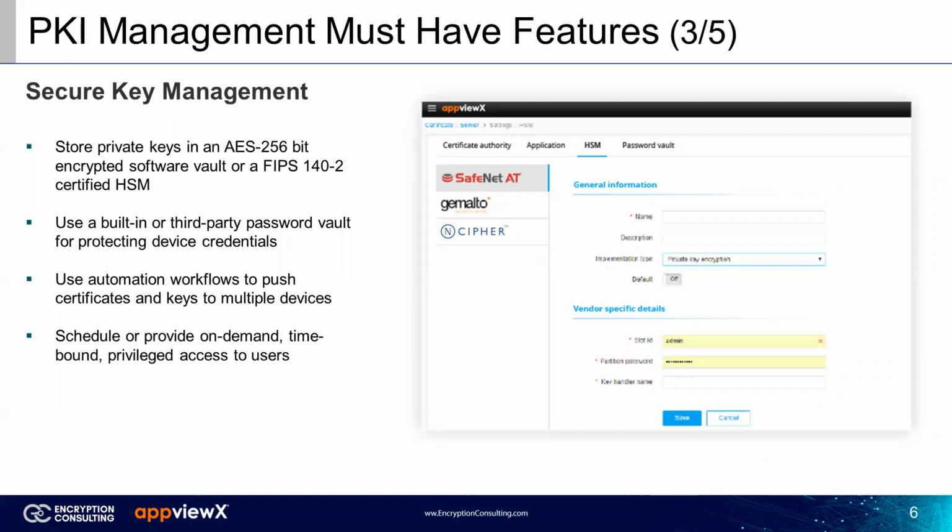The secure key management, so the ability to retain your private keys within a centralized repository. Now that can be provided within the AppViewX platform database itself, or you can integrate with hardware security modules, examples of which are Gemalto, Entrust, your SafeNets, even AWS cloud-based environments. So you're able to store those private keys in sufficient encryption software vaults that are FIPS compliant and certified as HSM platforms. Using a built-in third-party password vault for protecting device credentials, automation workflows to push certificates and keys to multiple devices, being able to check them out of your HSM platforms and deploy them efficiently and effectively to your endpoints.